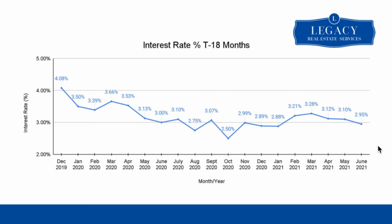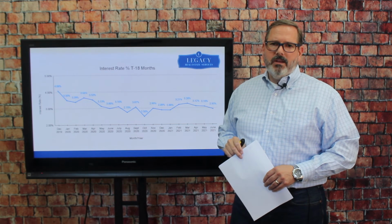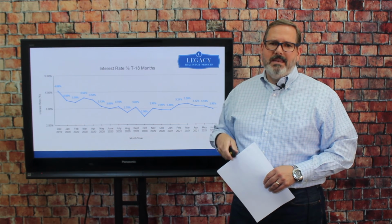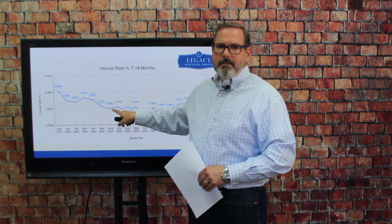Now, interest rates remain to be low. So in the month of June, we saw interest rates as low as 2.95%, still higher than our lowest point of 2.5, which we saw in October of 2020, right in the midst of the pandemic. But a year ago, we were sitting at 3%.